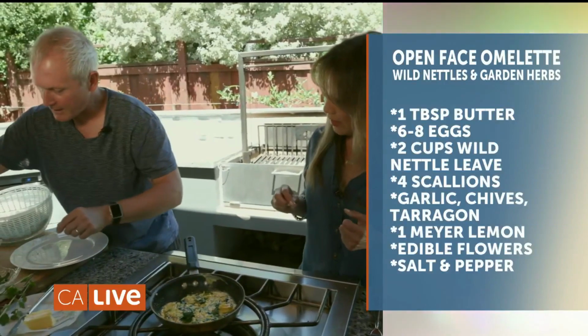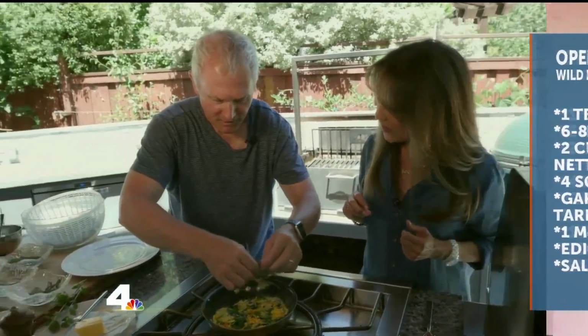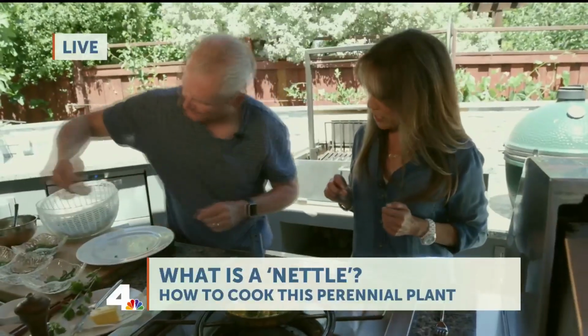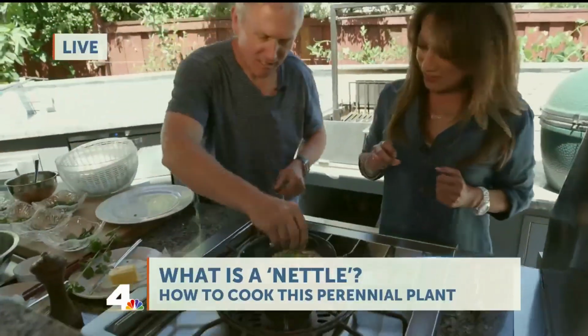What kind of herbs are you putting on there? That's a little oregano. There's a little tarragon here. Got some chives. Oh my gosh, everything is so green and bright in color. A little garlic chive.